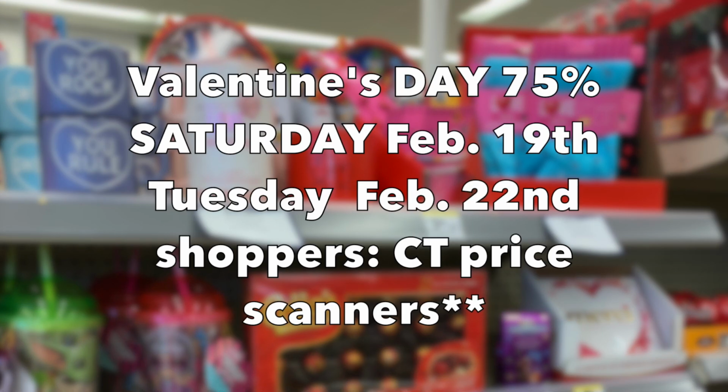Valentine's Day. This is some estimated stuff here, guys, but it's supposed to hit 75% on the 22nd, which is next Tuesday. Now, alternatively, for some people, if you can get out there tomorrow, which is the 19th, I would just get a cashier to scan a product. Our shoppers who are in Connecticut, you guys have scanners in the store. If you want to scan a couple Valentine's Day items and let us know in the comments, that's great.